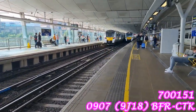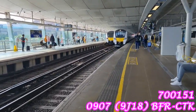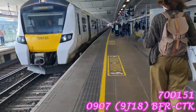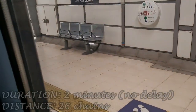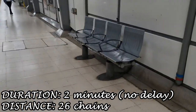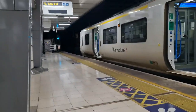Hello, 700151. This one's going to take me to City Thameslink. I think it was a late start at City Thameslink. But a few chains in that direction, please. I've seen it. Get it open. I can just sit right here, look. Sit right here, look, it looks easy like that, doesn't it?